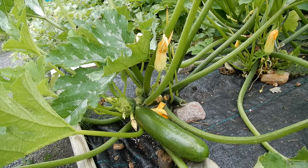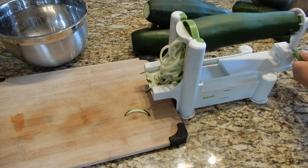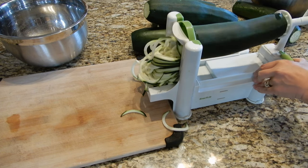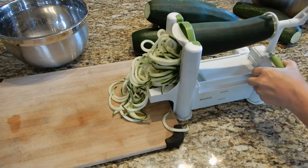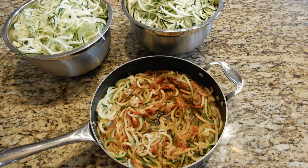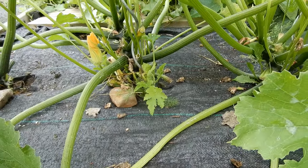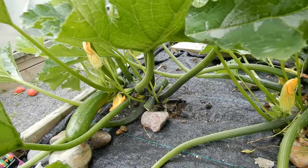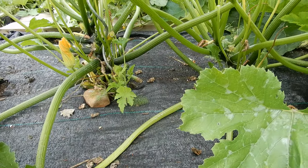Because they produce so much, we end up making noodles out of them, and then usually freezing them. They freeze really well. The noodles will freeze and last for quite a while. Even with four plants, it can be a little overwhelming how much they produce. Again, the weed guard down seems to improve their ability to take root quickly, keeps the weeds down, and holds a lot of moisture in the soil.